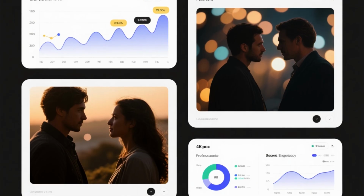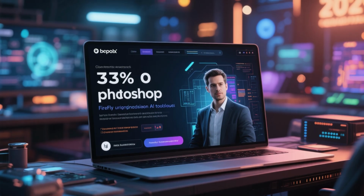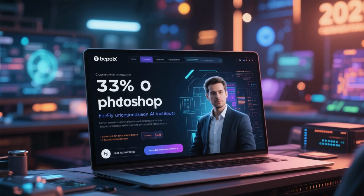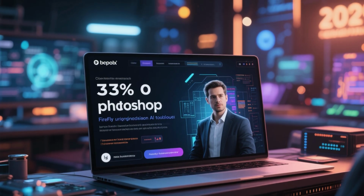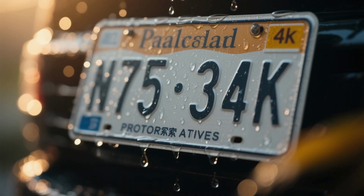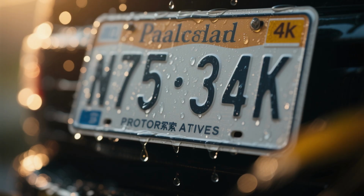3. User engagement metrics. Adobe often provides metrics on feature adoption. In 2025, the company reported that 35% of Photoshop users were actively using Firefly's generative AI tools. If that number plateaus or drops, it could suggest that users are exploring alternatives.